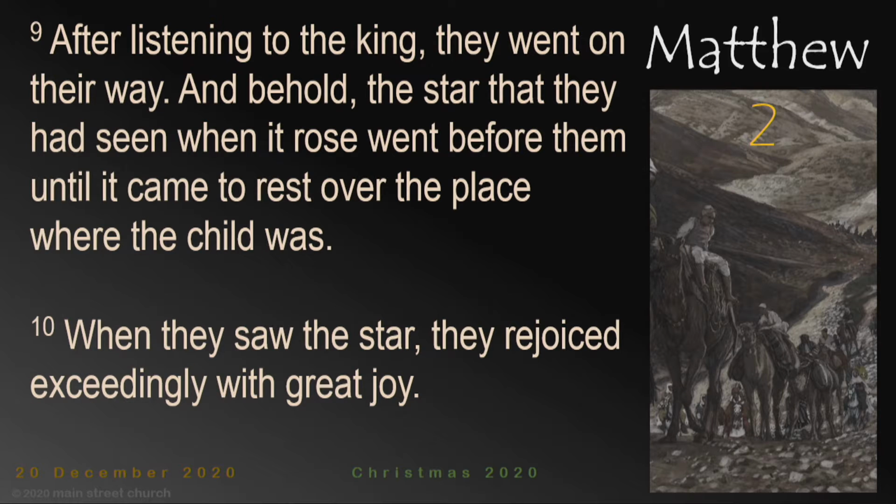Well, now, we have the return of these words again. Here's a star up there, and behold, the star that they had seen. And verse 10, and when they saw the star, they rejoiced exceedingly with great joy. Okay, so they're following this star. We'll talk more about that in a little bit. Just put that in your hip pocket.